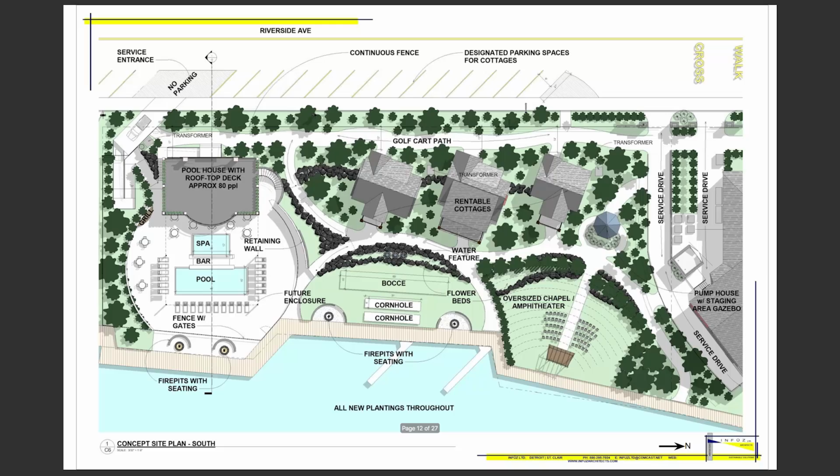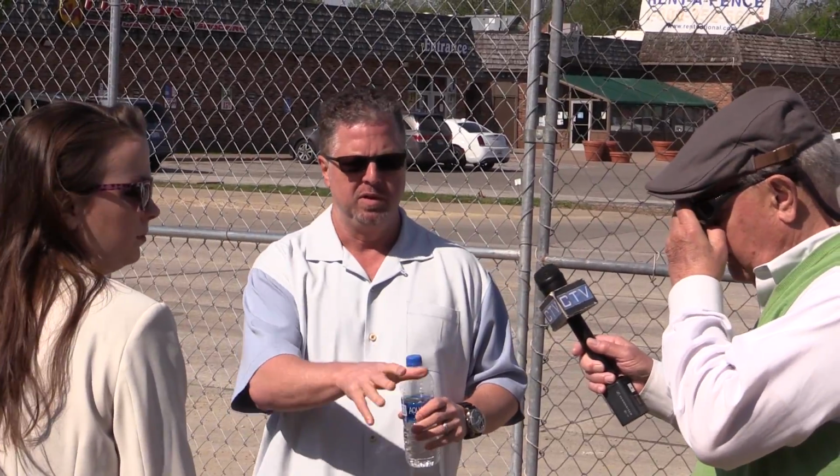This area, there'll be some paving up here. We have golf carts to service. There'll be an area for the golf carts to run all the way down the side here to service the pool house and all the cottages, so that the maid service and room service and anything else we need. And so this will be a little bit of a road here, a decorative road.